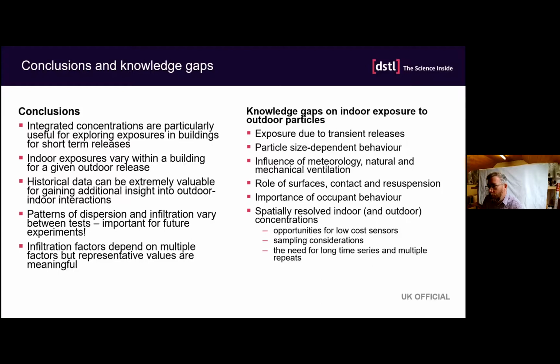Talked about some of these effects. The roles of surfaces, contact and resuspension, when you have real people in buildings, and we've seen that, of course, for COVID, that some of these features become important. And occupant behavior, I think some of the speakers have already talked about that. It's really key, and as modelers, we find that difficult to deal with. I think we need to be talking more to behavioral scientists more routinely to deal with much of that.